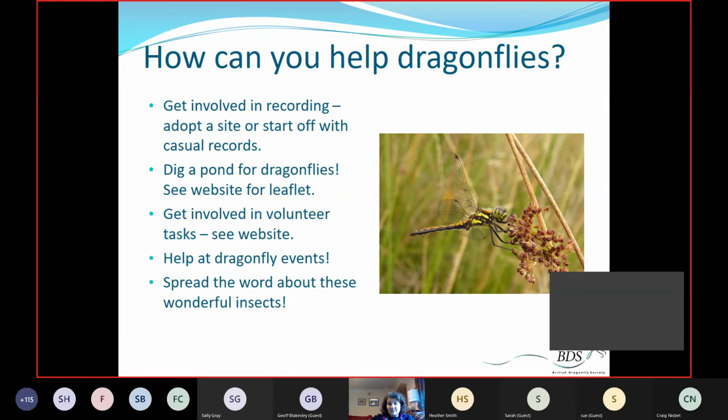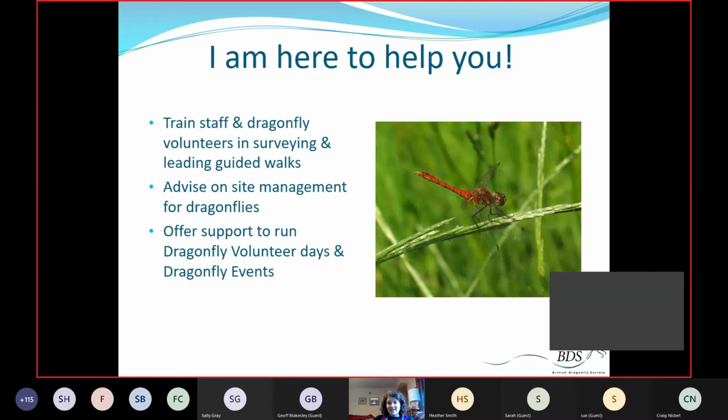And I don't know when we're going to next have a dragonfly event, but we're always looking for volunteers to help out at the larger events, such as Gardening Scotland, for example. And if you can spread the word about these wonderful insects, because they do eat lots of midges and mosquitoes as well. So that's always a good thing in Scotland.